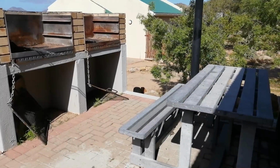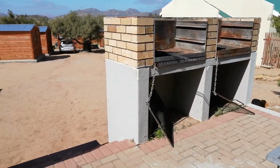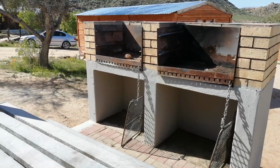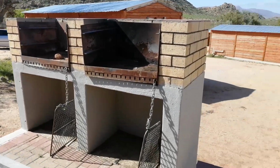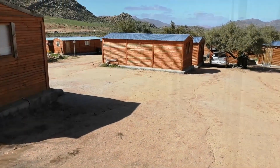And here's a bench with table. Looks like a communal braai area. And I've got an idea, this belongs to these huts here, or chalets.